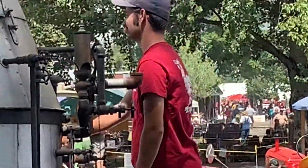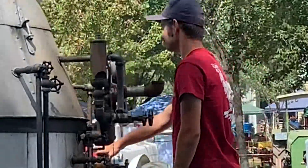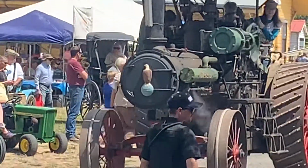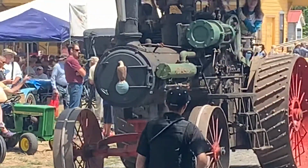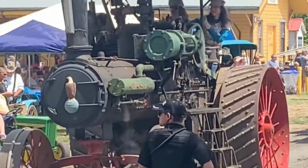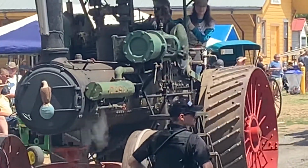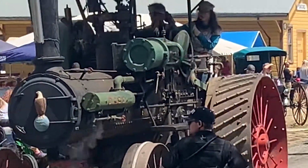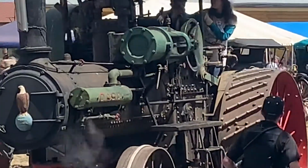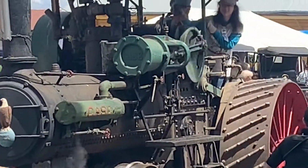Here we have a Westinghouse engine. Beautiful water tube boiler. These were manufactured in New York. A few of them made it out to the West Coast, but they were mainly an Eastern and Midwestern engine. We've got Kyle up there and his buddy Matt.